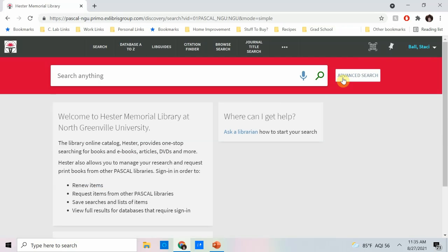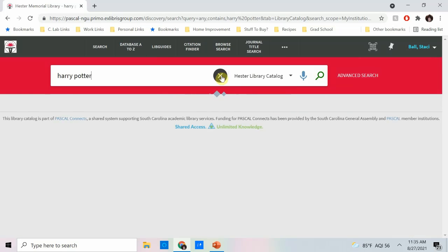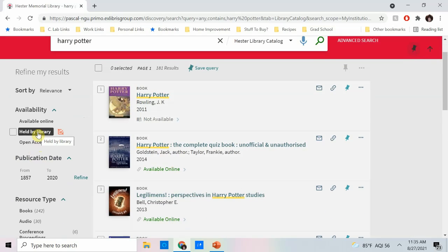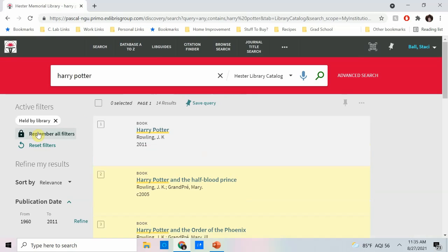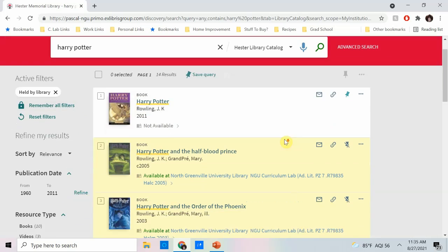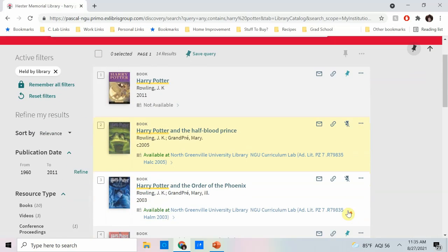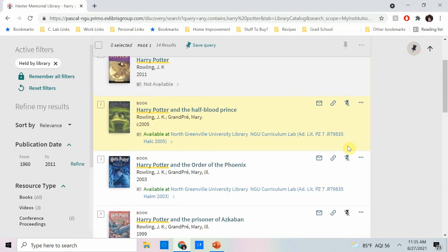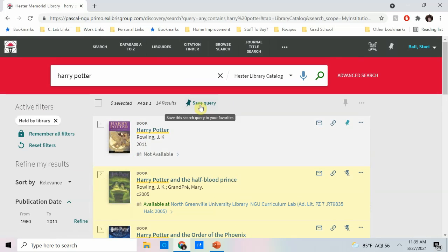You can also use the catalog to save searches and results. I'm going to search for Harry Potter. So I want to look at ones that are on our shelf, so I'm going to click Held by Library. If I click this pushpin icon, I can save the result to my account and find it easily the next time I'm looking for it. You can also save the search itself by clicking this pushpin icon.